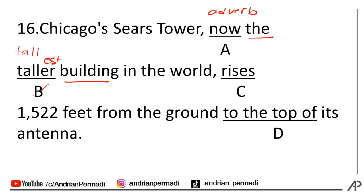Hence it becomes "the tallest". So the answer is B. Now if we do this, reading from left to right, we might be able to choose the answer faster. Nonetheless, let's try to see other choices. "Rises" as the verb is correct. "Tower" is a noun and it is in singular form. Therefore, the verb should use the additional letter S as the base verb for a singular subject.